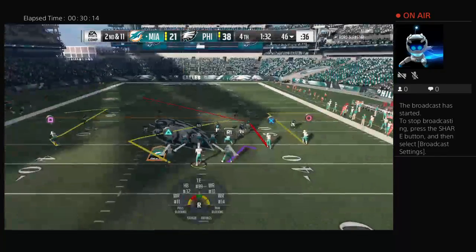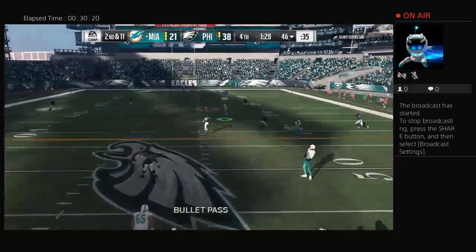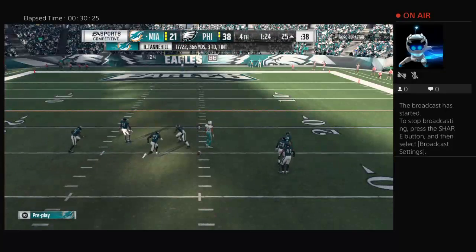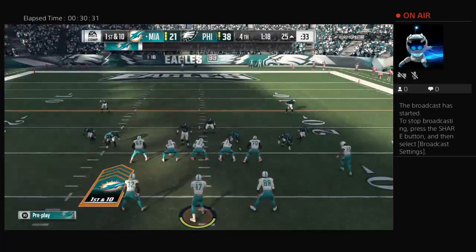Here comes the D swarming to the line. On second down, here's Tannehill, and Stills over the middle. He got 29 yards that time. Now they got to get to the line quickly. They like going to him in the slot.